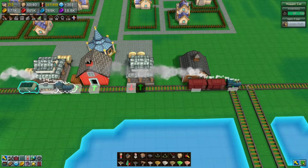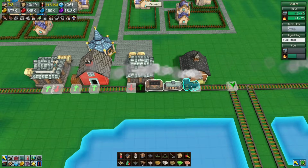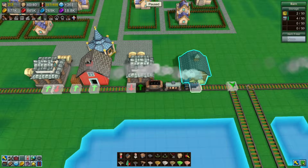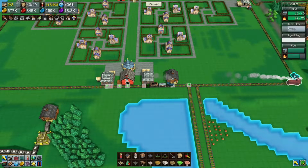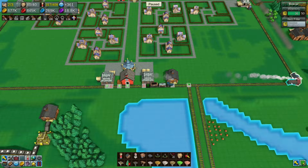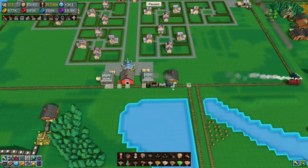That's it. Okay, let a coal train come by. Let's see what this does. See, the coal train stops for much longer, and it's dropping off 2 goods a second. So is this train broken? Because you appear to be dropping off stuff just fine.